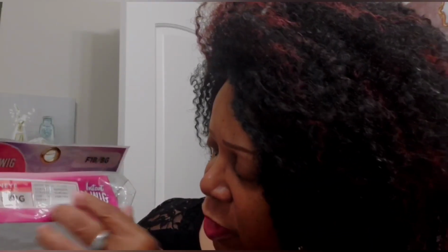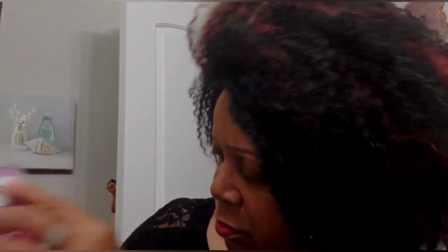Instant Fashion Wig. I'm sorry, but why is that Instant Wig right there? Instant Fashion Wig is who it's put out by. And it is a 4C hair. Anybody have 4C hair? This could be a great replacement for your hair.